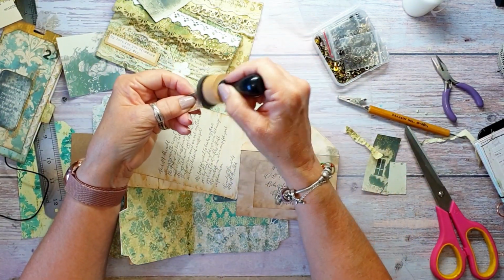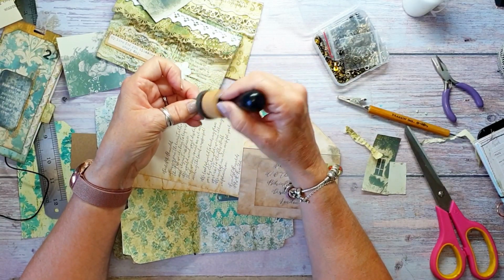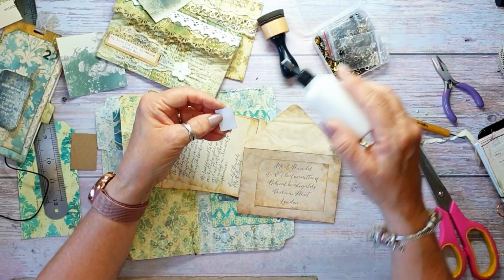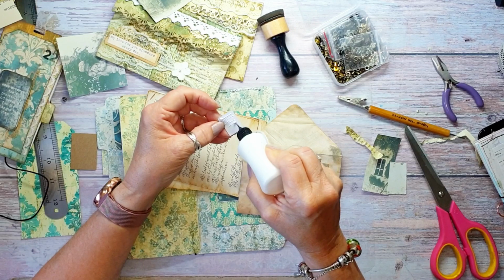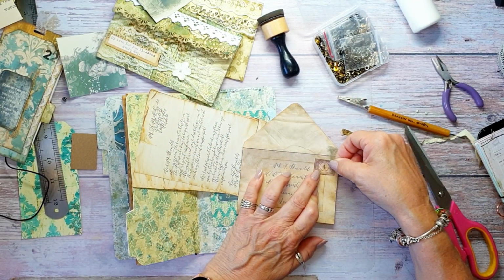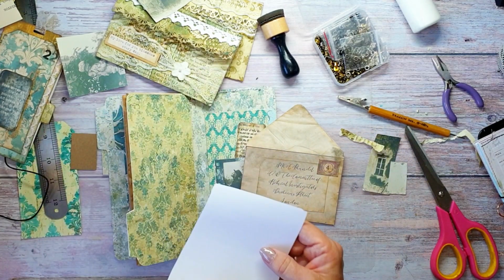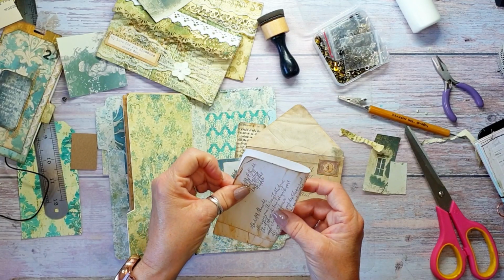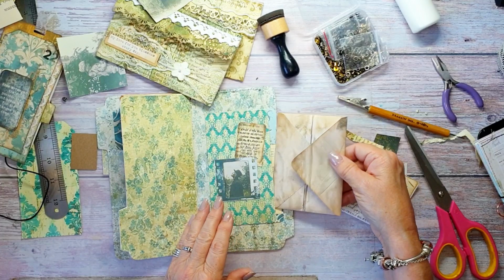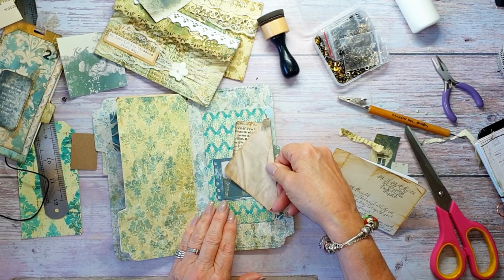And again, just inking around the edge because it's got the perforated edge on it, and that you can use to journal on the back. And if you wanted, you could put that in there and have that hanging over there.